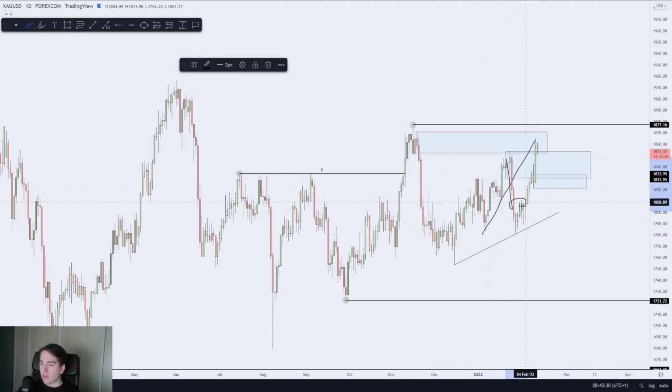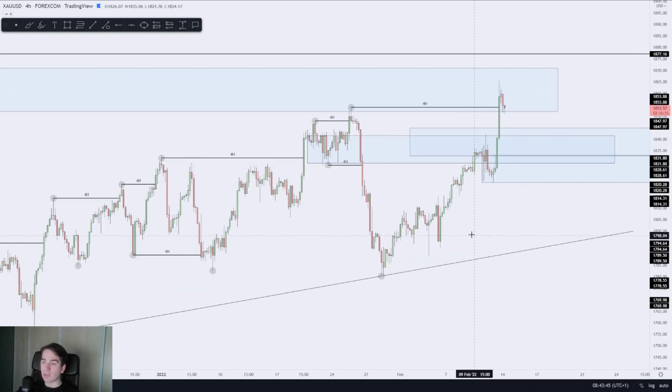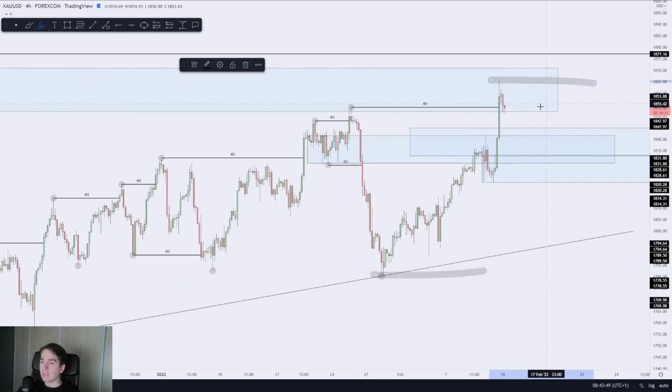So yeah, by falling down, supply was created. As we can see, we saw an initial reaction, but then blasted through. So this area of demand is now pretty much the area that I'm looking for a potential pullback to, to then look for further upside. So yeah, 4 hour as well is pretty messy, but 4 hour is now also bullish from this low all the way up towards this high. So yeah, looking for those potential extra longs.